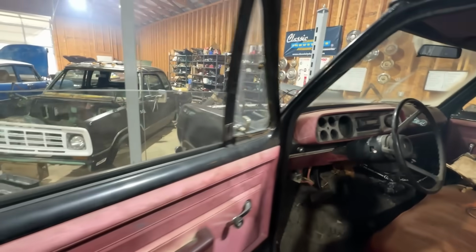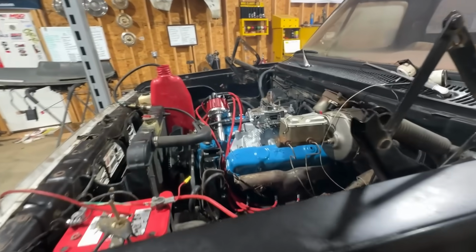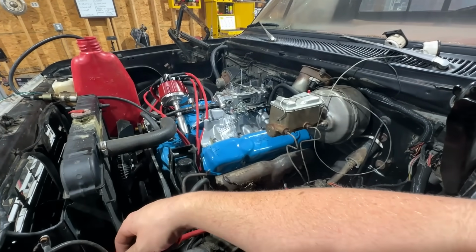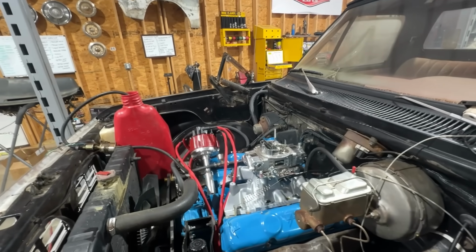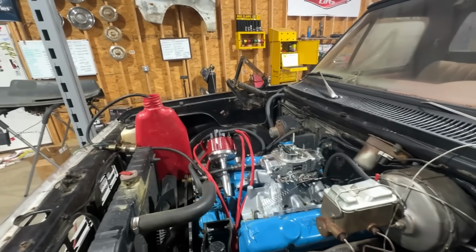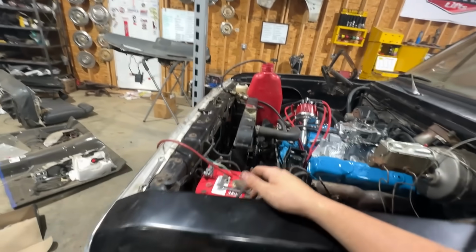Something's wrong. To me, it sounds like this thing has a dead cylinder or something. Whatever's happening, it's not good. So, I mean, it does have blow-by, but I've got plenty of engines with blow-by. Something is wrong. Maybe we blew a head gasket.